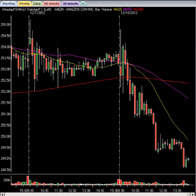Exxon's down about 25 cents. Goldman and JPM are flat to slightly negative. So again, it's a very quiet day, but there is some action really in Apple. Noticing a little bit of action in a couple other areas.